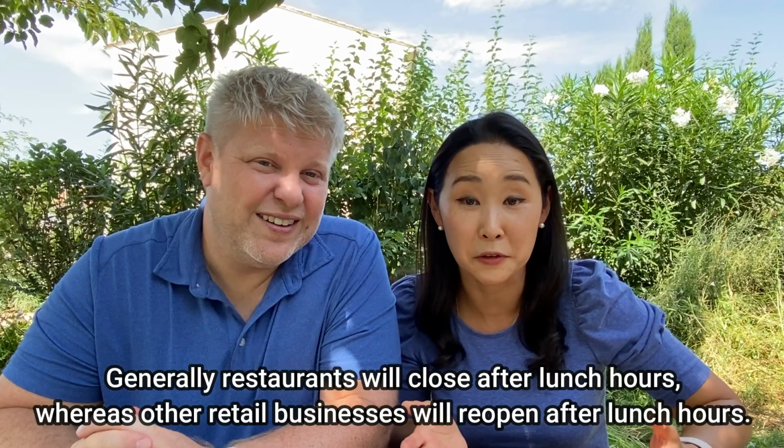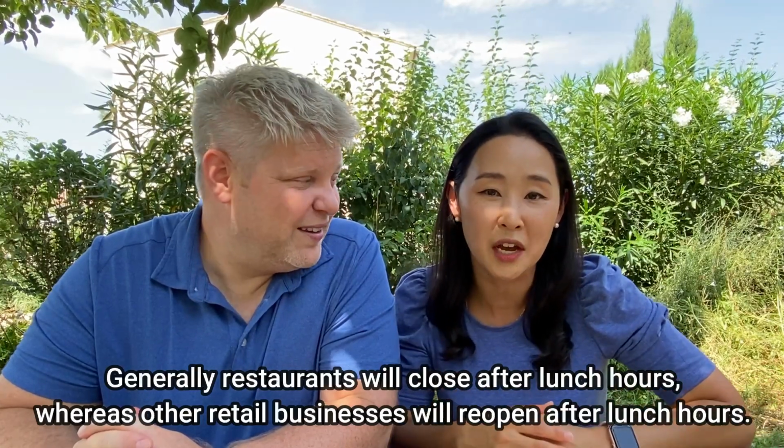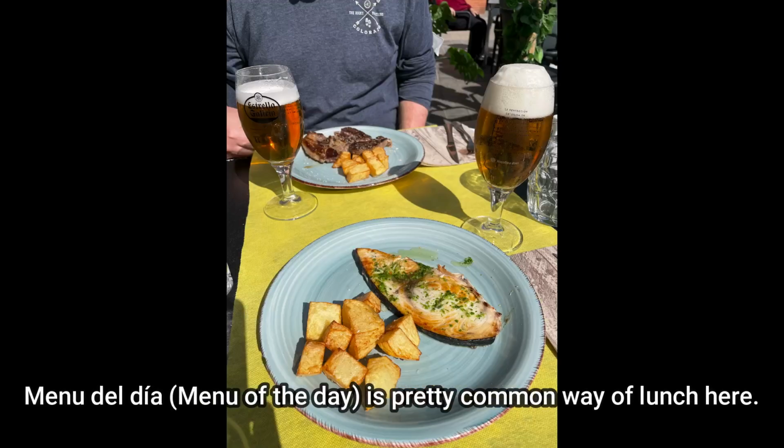Now, that means if you want to eat around 3:30 p.m., they may not serve you because they're getting ready to close. Depending on the restaurant, but that's kind of the general rule of thumb. Or they could be out of that food. A lot of times it's a menu of the day, and they only prepare so much of it. So once it's gone, it's gone.